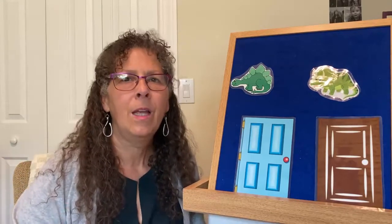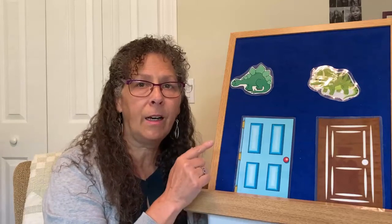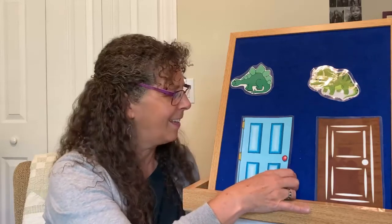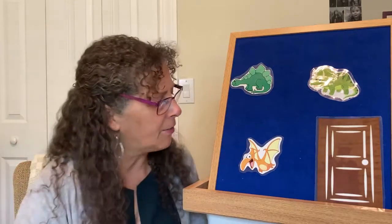Here we go. Dinosaur, dinosaur, stomp and roar. Are you hiding behind the blue door? Do you think there's another dinosaur? Let's see. There is! I don't know if that's a pterodactyl or a pteranodon, but there is a third dinosaur behind the door. We've got one door left. Are you ready?